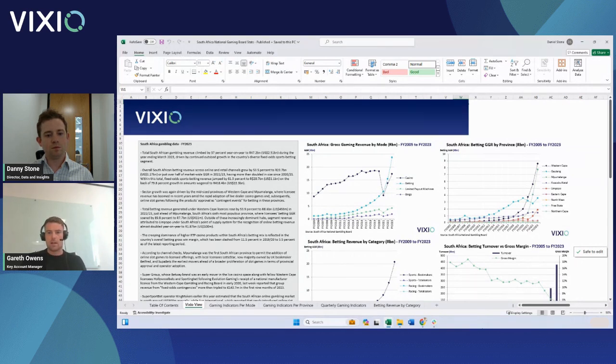And for the context there, the federal elections occurred on the 29th of May and resulted in the ruling party ANC losing majority for the first time since apartheid. Now, the formation of the new coalition government will likely lead to more movement in H2 regarding the stalled DA remote gambling bill, which was published in Parliament in April. It's definitely one to keep an eye on from a regulatory standpoint, but in terms of the data and what we're seeing in South Africa, Danny, what can you share for our listeners?